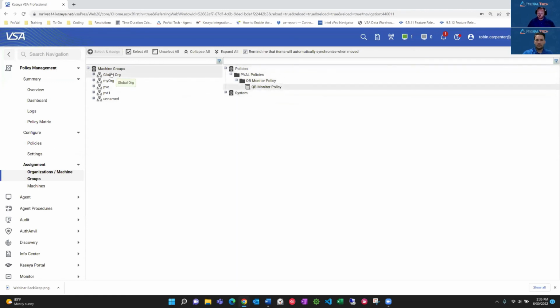And I want to put this in the global org. The reason being is because I have a view that's very specific, so it's only going to take effect on the machines that fall into that view. So we don't have any concern about this applying to everything, because it's only going to apply to that view. And that way, in the future, when you add other computers to other organizations, you could quickly go back to that custom field, put a 1 in, and then it falls into that view without you having to do anything else. So let's go ahead and drag this to global org.